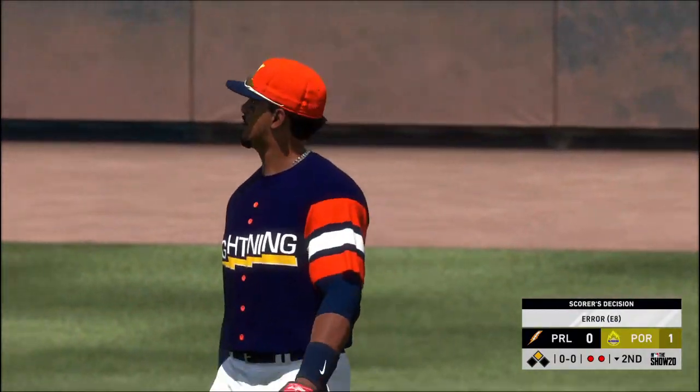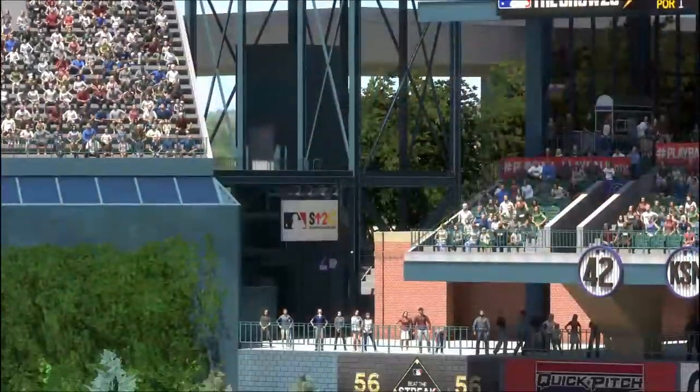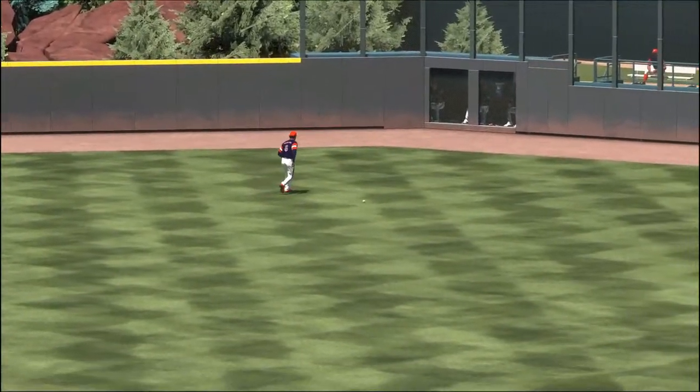Man, I want to give him the benefit of the doubt and just say he lost sight of it, but then I watch and say, nope, that's just a blundered play. Can't really sugarcoat it.